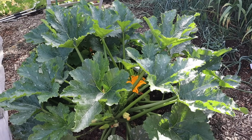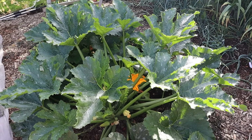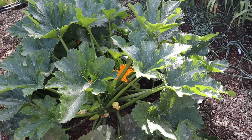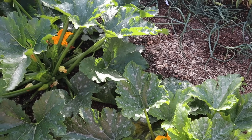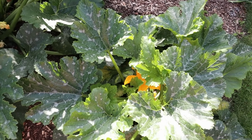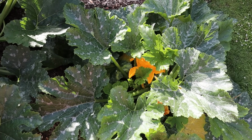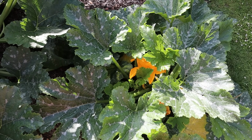July might seem like a time to relax. The beds are full, the courgettes are coming thick and fast. But now it's the time to stay focused on the key jobs that need to be done to keep that veg coming through the summer and into autumn.